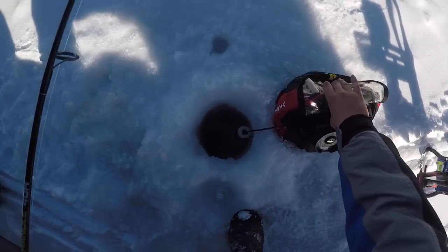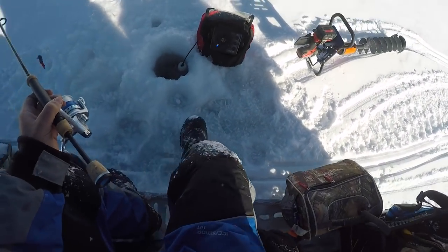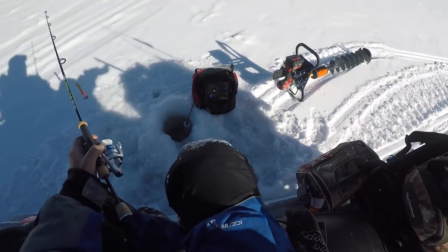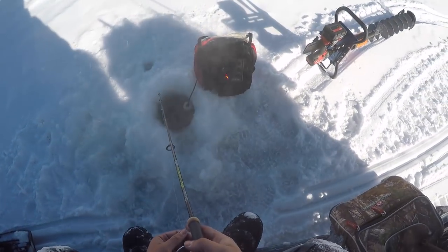All right, guys, so my dad just got that 33. Wish I could have gotten more of it on camera, but when he called me, I was still messing with some fish of my own over here, so I wasn't willing to leave yet. But he smacked a nice 33. Let me see if I can get one of my own.